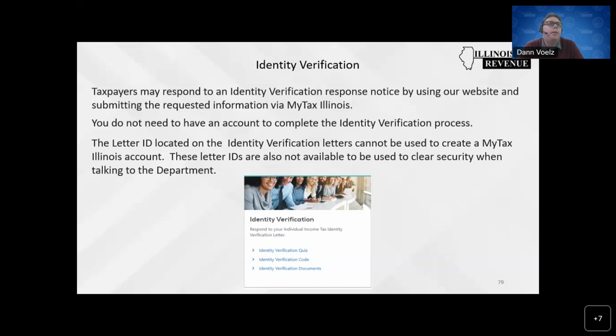But you would need to go on the main page. In the search field, you can type identity verification or just scroll down, and you would get to the identity verification panel, where it would show the identity verification quiz, code, or document links, depending on which one of the three letters you received.